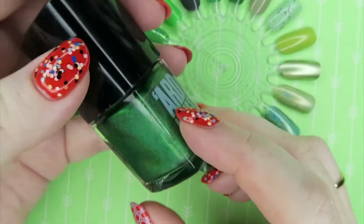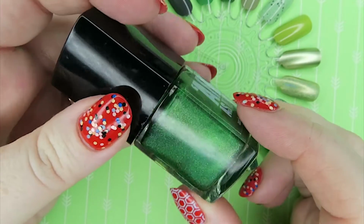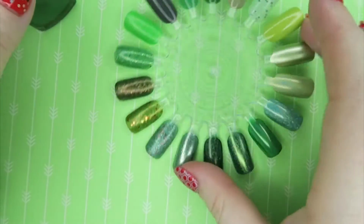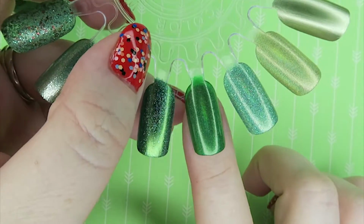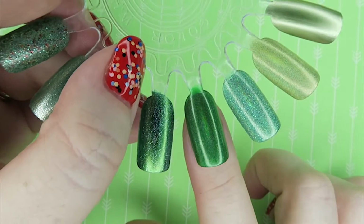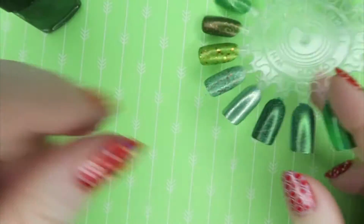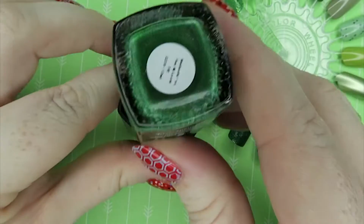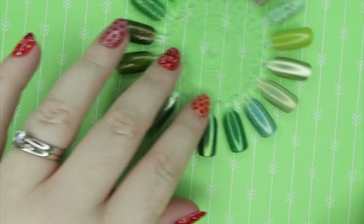But this is a gorgeous kind of grassy green holographic with that really strong linear holographic. Here it is in 2 coats. And it's so pretty. Look at the linear, it's so strong. Love, love, love this one. So this is Mother Effer, You're at least 30. So I need to fix the cap on it.